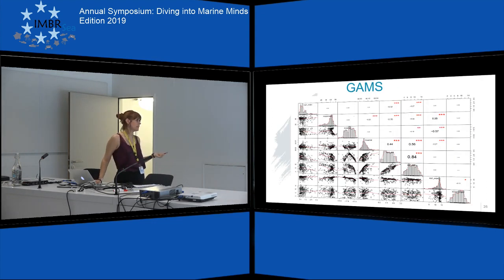For the GAM analysis, we first did the multicollinearity matrix in which we saw that actually, yeah, bathymetry and distance.